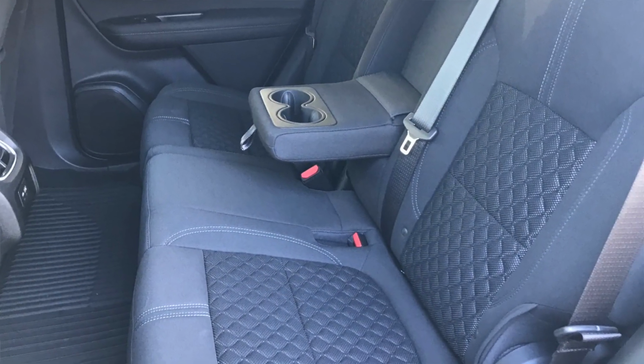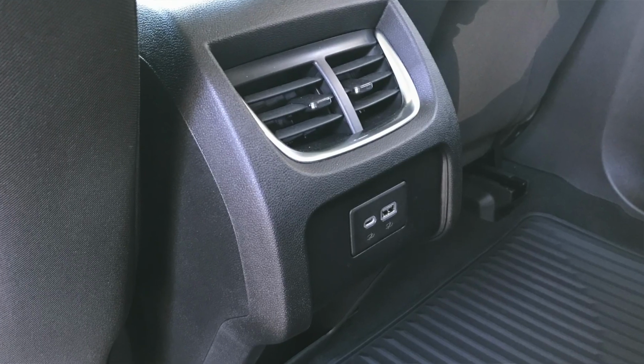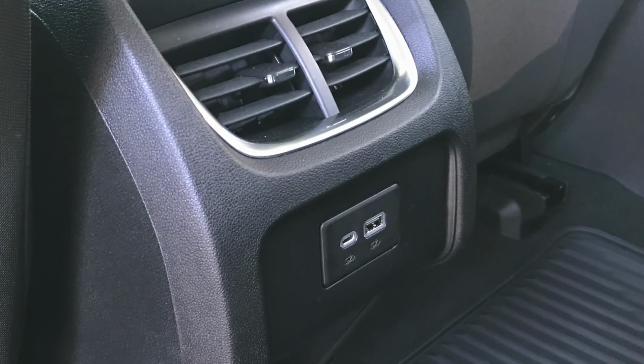There is decent room in the back of the Blazer for an adult. My knees are well clear of the seat in front of me, which is set up for me. The seats are adjustable as well as for rake. The seats are not heated. Additionally, we have the typical HVAC vents in the center, as well as USB A and C ports.